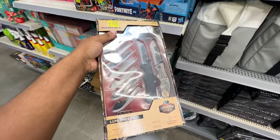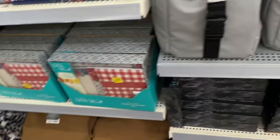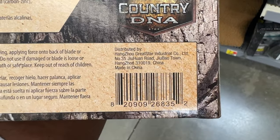Then they had this nice knife set, which I actually really like. I was thinking about getting it for myself because I like knives, but it was $14 down from $22. I think that's a pretty decent deal.